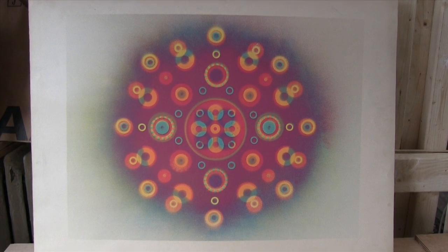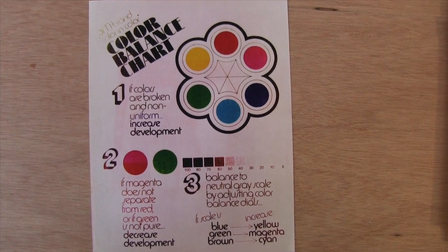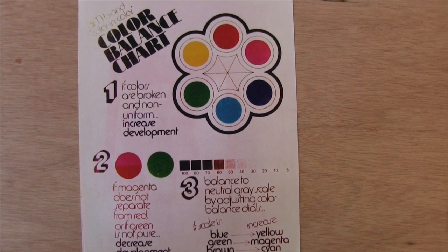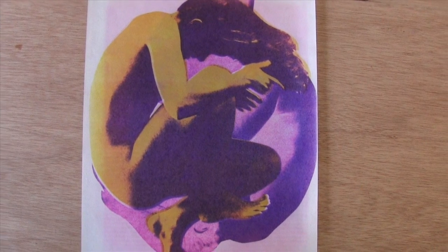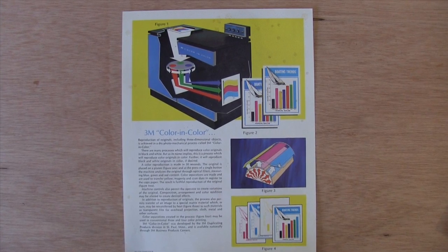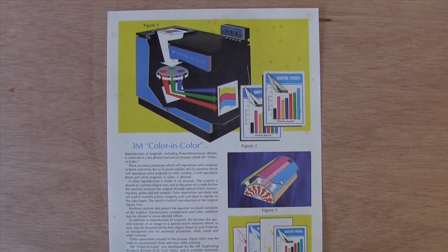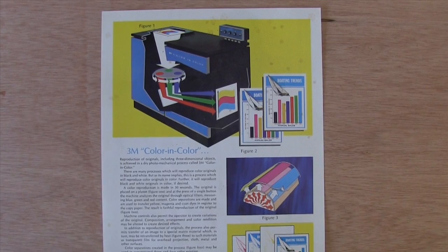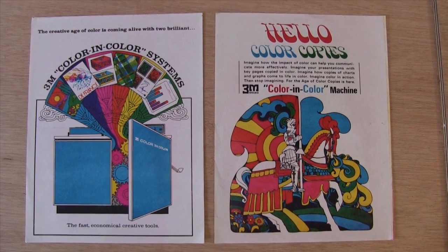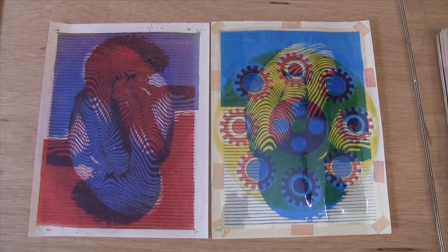He had taken a class in lithography at RISD and worked with master printers for his Mourlot print, so he was familiar with the printing process known as pre-separated art, in which colors are printed separately in order to build an image. Within a year, 3M had perfected their dyes to be closer to the so-called subtractive primary colors of yellow, magenta, and cyan. The 3M color-in-color machine was to be Tom's major aesthetic medium for the next several years.